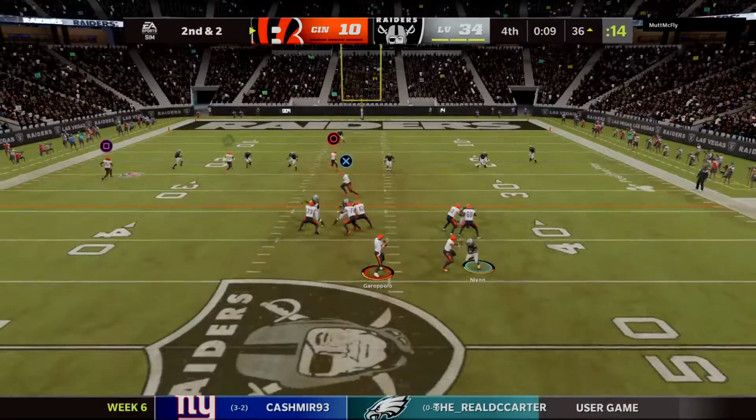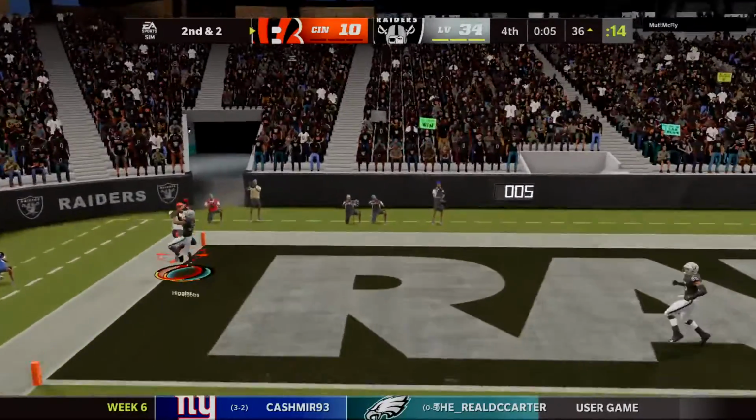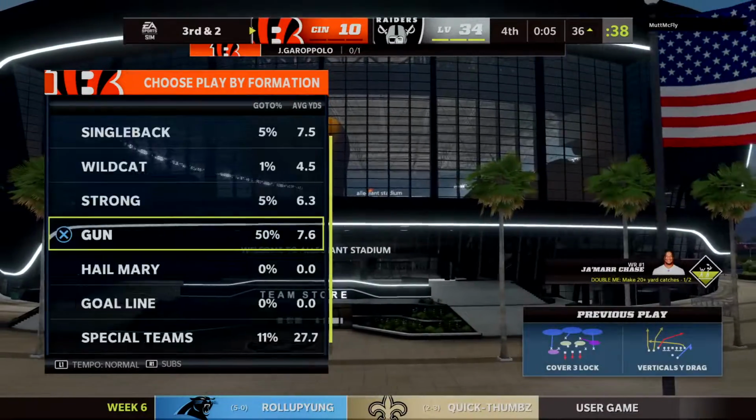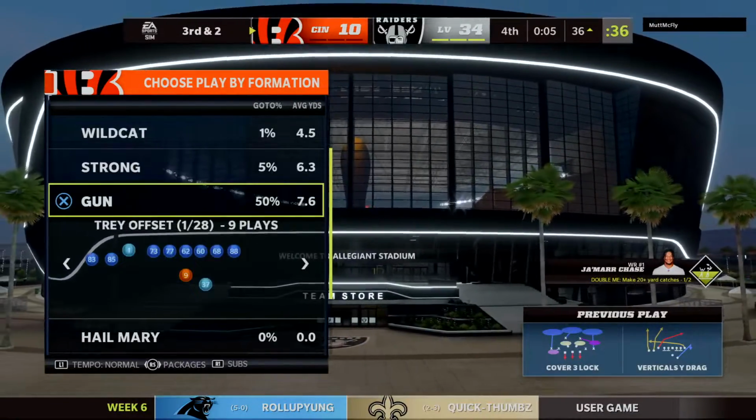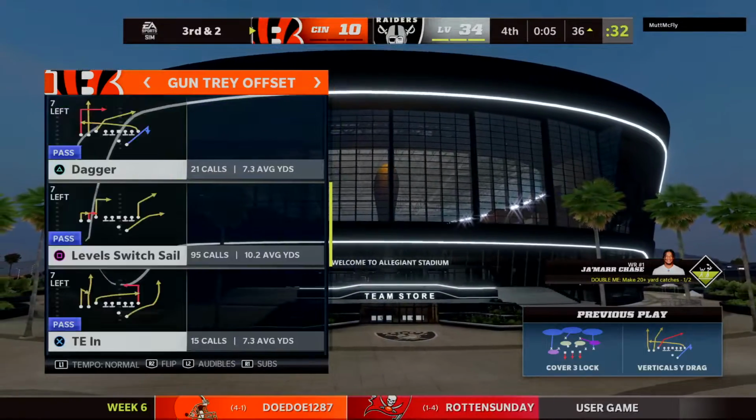The first throw here for the backup Garoppolo. He lets this one fly toward the back of the end zone. And, oh, that one going to wind up incomplete. Nearly an interception in the end zone. Probably should have been. Third down coming up.